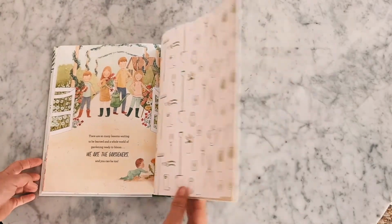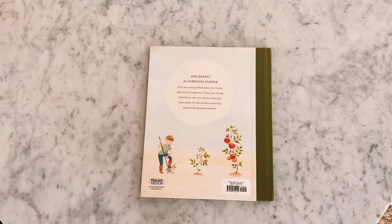So that's why I wanted to show you this book. It's very special to us within our family. And my daughter really loves reading it over and over and over. So I thought I would put that on the list because it could be a really great wish list book as well.